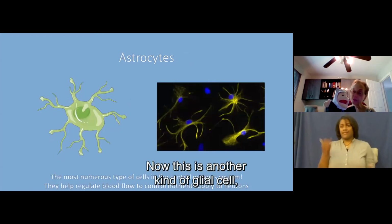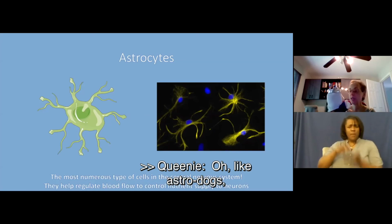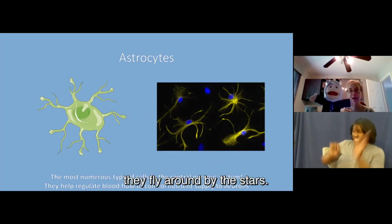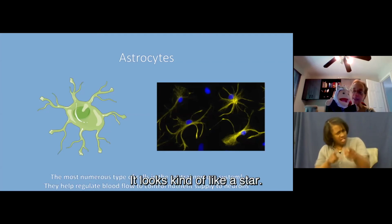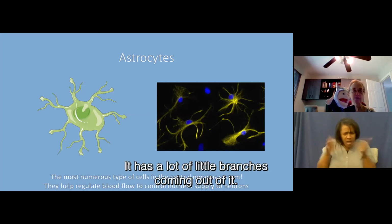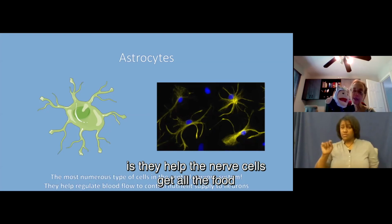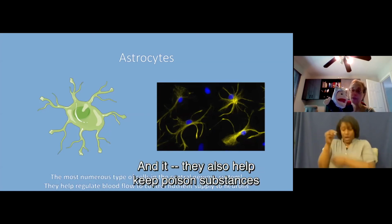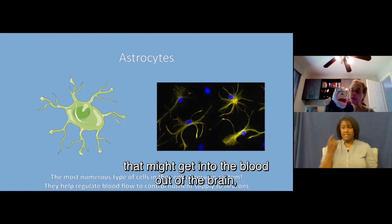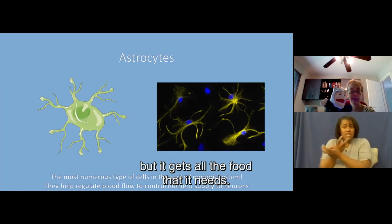Now, this is another kind of glial cell, and it's called an astrocyte. And astro means star. Oh, like astronauts, they fly around by the stars. Yep, that's exactly right. But look at that cell. It looks kind of like a star. It has a lot of little branches coming out of it. And one of the things that astrocytes do is they help the nerve cells get all the food they need out of the blood that goes to the brain. And they also help keep poison substances that might get into the blood out of the brain so that the brain doesn't get hurt, but it gets all the food that it needs.